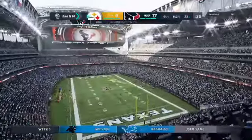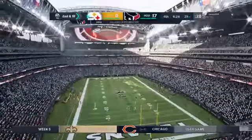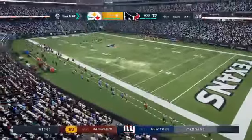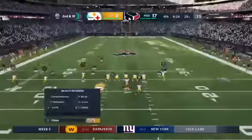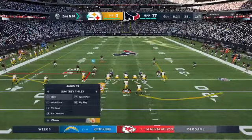And he just gets rid of it, throws it away. A wise move there, looked like nobody open, now second down. An incomplete pass leads to second and 10 from the 25. 22 is coming. 22 is coming.